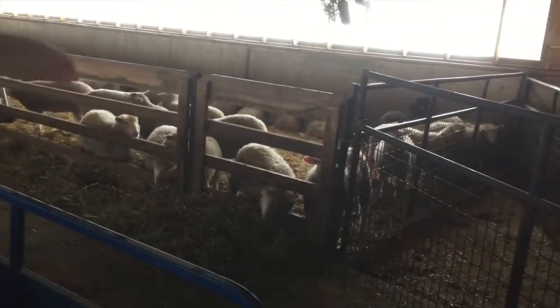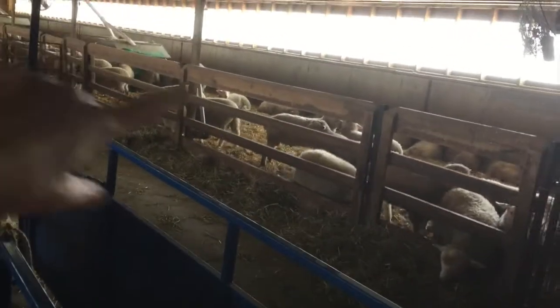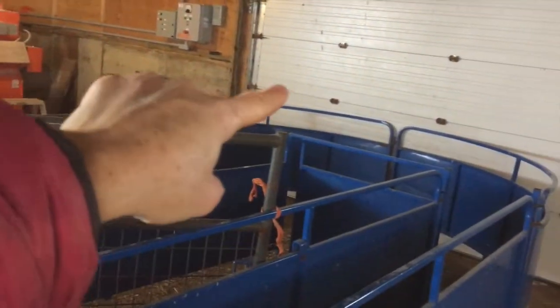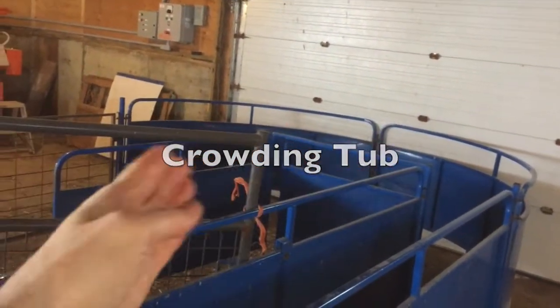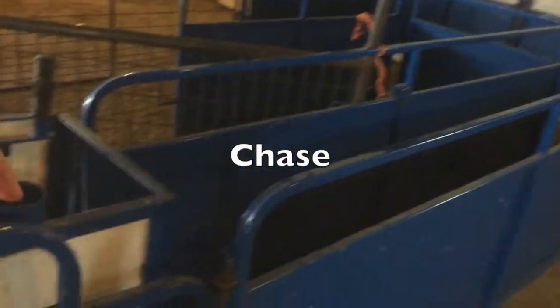I usually keep whatever market lambs are close to being shipped in this first handling pen here. So they're gonna come in and I've got it kind of narrowed, and then they go around in this, which is called a tub. So that door shuts and then pushes them in. And this is called a run or a chase. And then this is the scale.